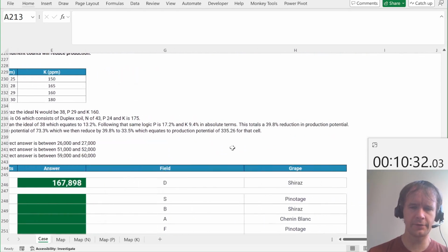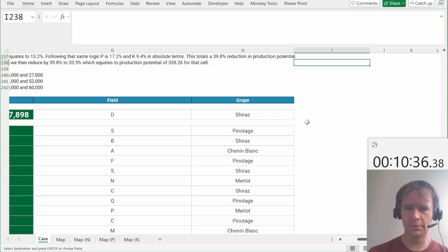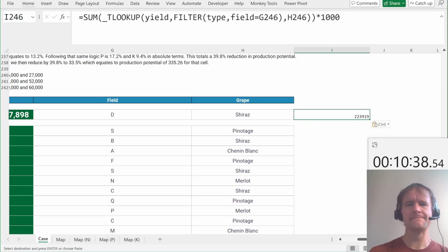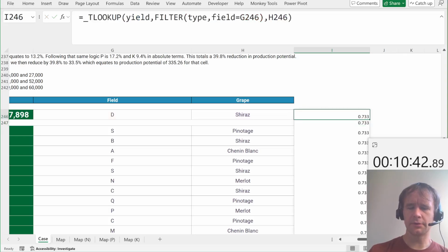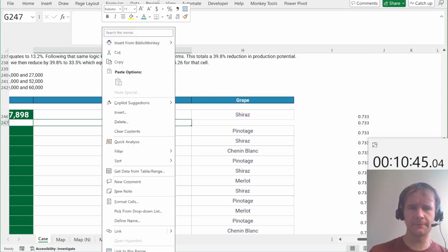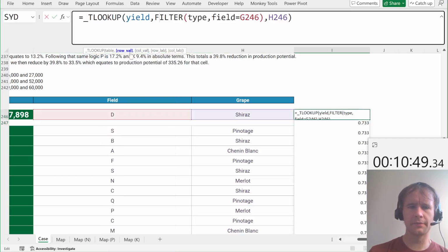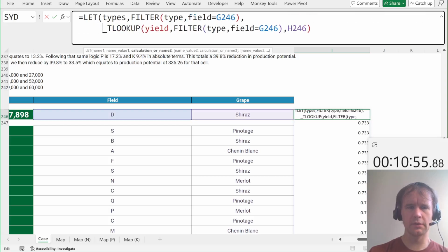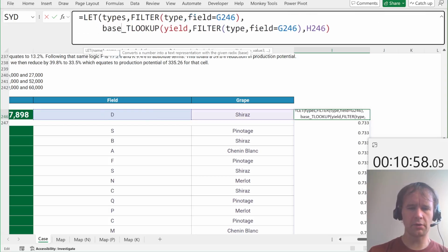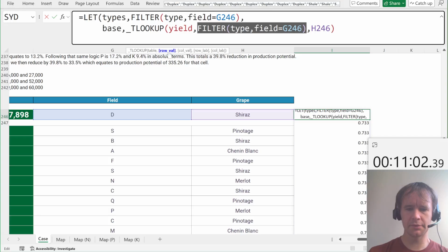Okay. So let's start by just grabbing this again and get rid of the sum and the times 1000. So we get, these are the initial productions. And actually, sorry, let types be that, and I don't know, call it base yield be this with the types.